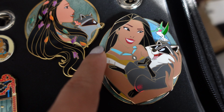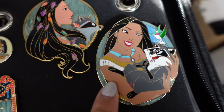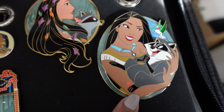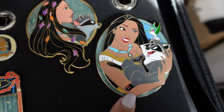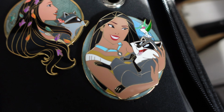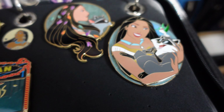And then last but not least, we've got another pin on pin by Yo-Yo Pinstar. This one is kind of a fantasy pin of that Princess and Friends collection that came out, I think, from the Employee Center. Won't ever be able to afford that, so glad that I picked this one up. It's pin on pin as well.